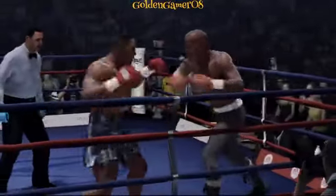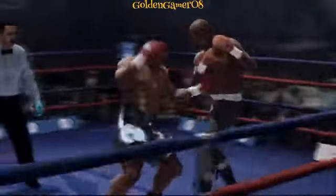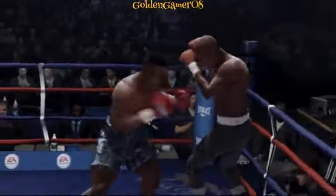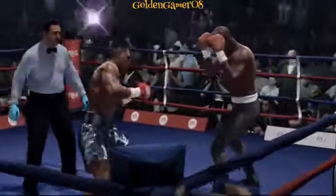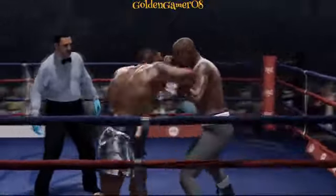Johnson's right in the way of that hook to the head. Oh, that had to hurt. Solid hook. That's an impactful right hand by Mike Tyson. Watch the hook. And you see what he can do when he sends that right to the head.